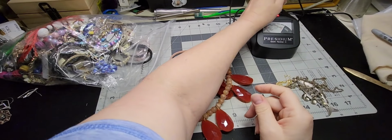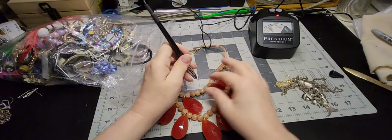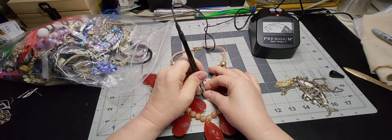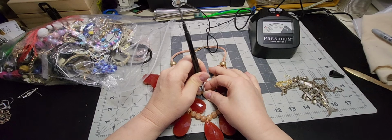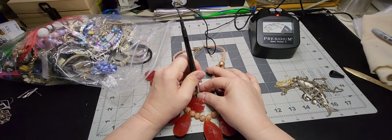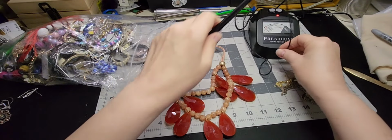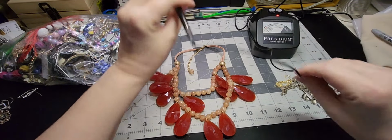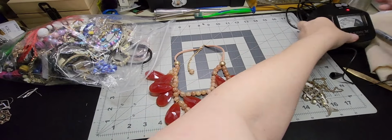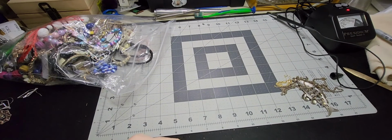Let's see if it's still calibrated. Yes, let's see what these come up to. Okay, they're not coming up to anything, but it just could be that they are not considered a precious stone. So we'll just put that back aside. So we're going to put that in the keeper.